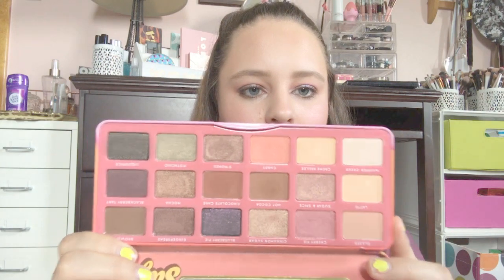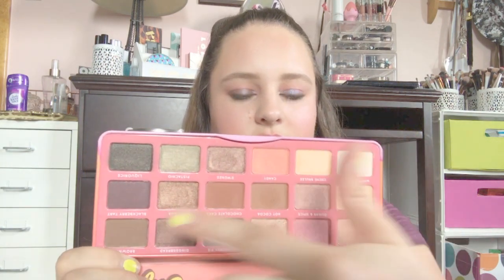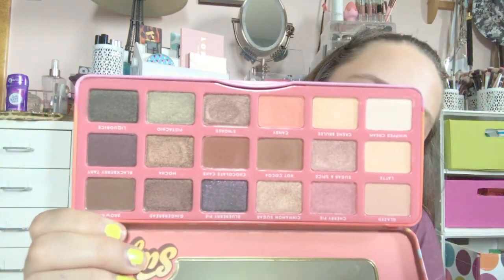Alright, next is my Face Candy Sugar Eyeshadow Palette. And here is what this looks like. You can tell it's got some love on it. Mostly these few shimmer shades. I used these 2 mattes a lot. I really liked the looks that I got out of this.